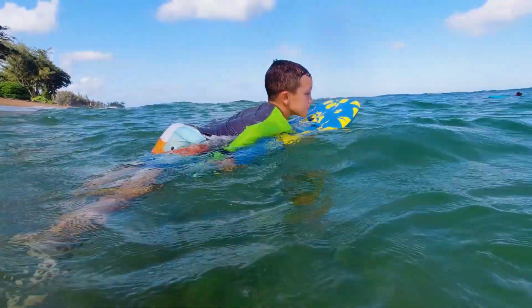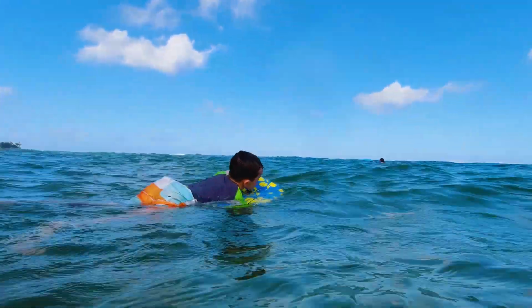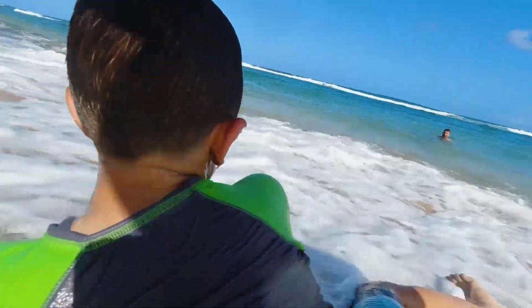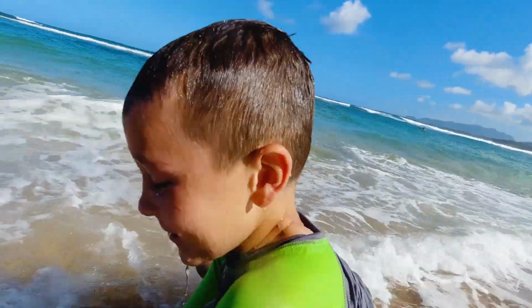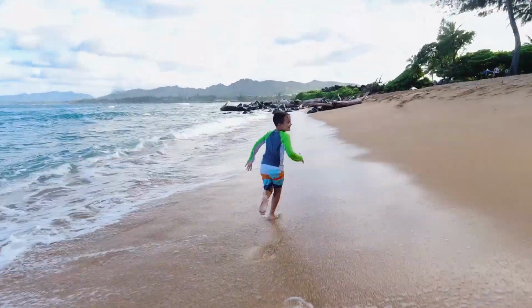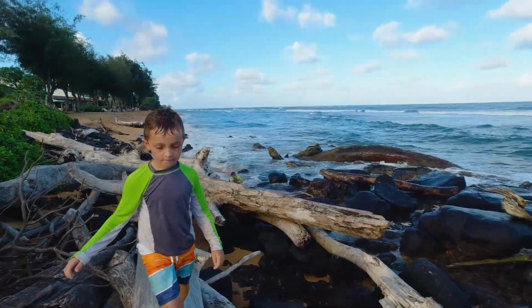You can't spend the day in Kauai without being in the water, so as soon as we checked in, we hit the water. Lucky for you, I picked a good apartment. That's right, she always picks really good apartments and restaurants.